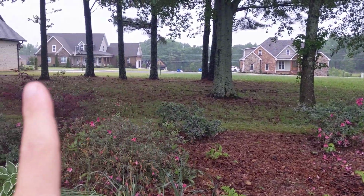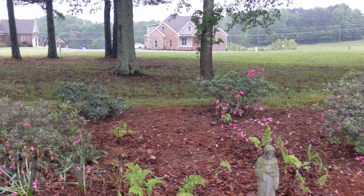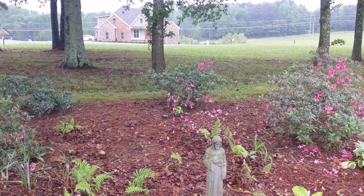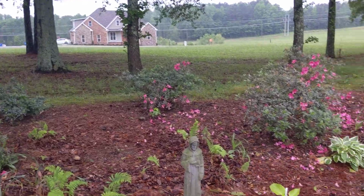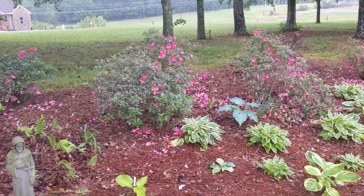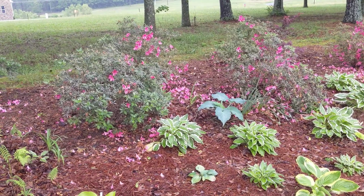As you can see behind me here, this neighborhood, when I moved in, none of those houses were there. So this neighborhood is getting developed. My goal is to screen that lot off from my lot. And I'm going to do that hopefully with azaleas. If not, I'll come in with some other taller plant.